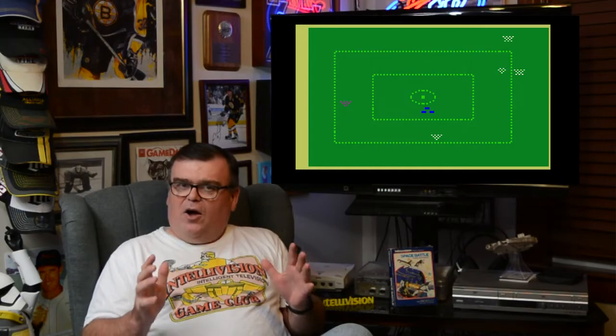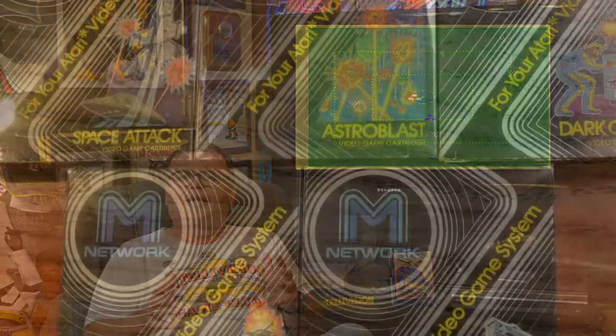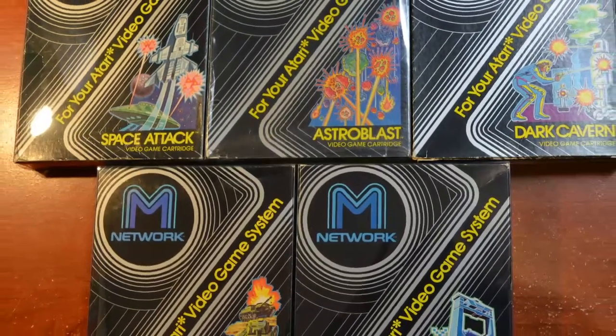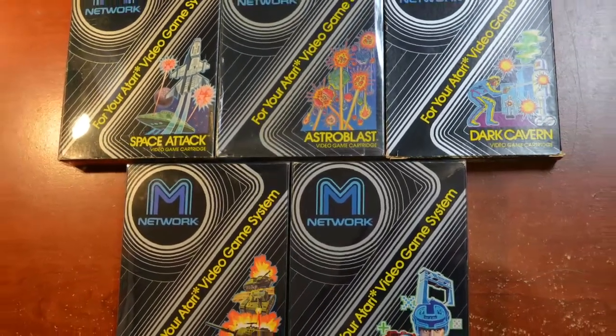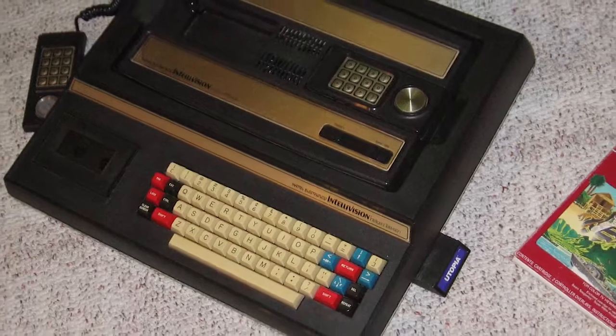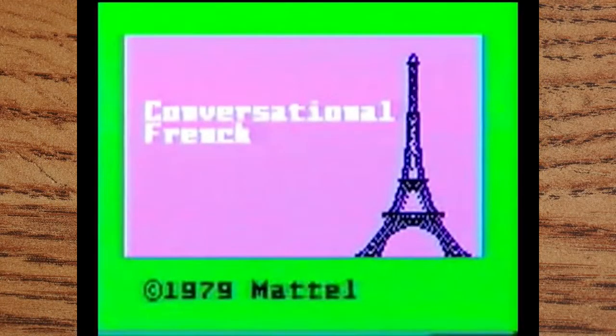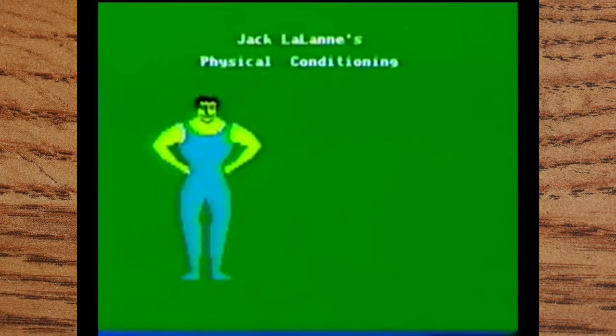Now, Hal Finney also was very well known for porting a lot of the Intellivision games over to the Atari 2600, where they were released under the M Network name. Hal Finney also worked on a couple of titles for the Intellivoice keyboard component. He worked on Conversational French, and he also worked on Jack LaLanne's Physical Conditioning.